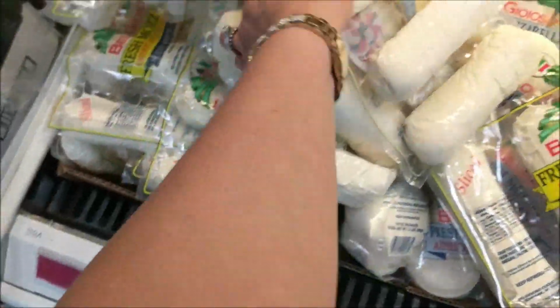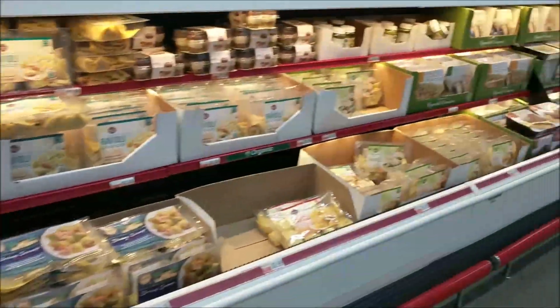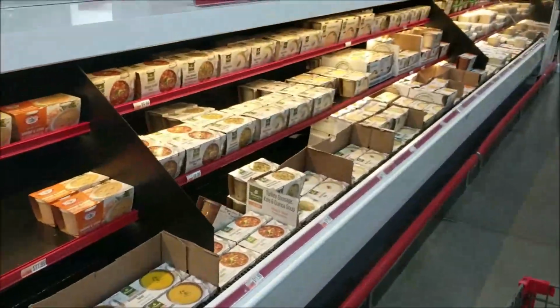I'm also gonna snag some ricotta cheese for one of my dishes I'm gonna be making. I'm stunned how many pre-made meals they have. Y'all, we need to make our own. Literally take an hour out of your life to save your health and your pocketbook.